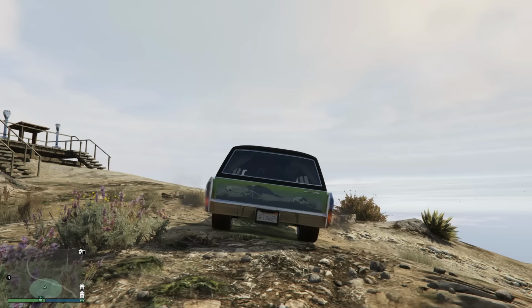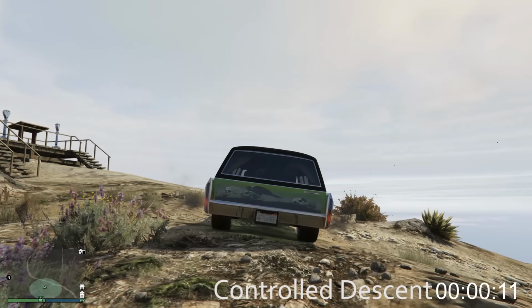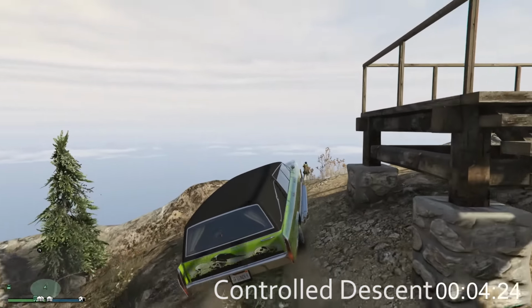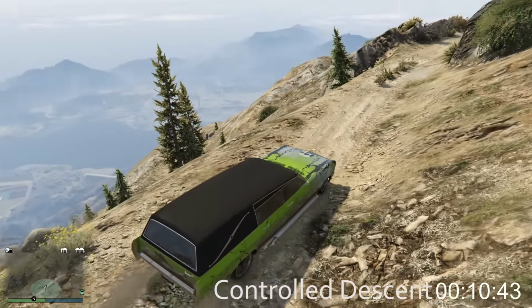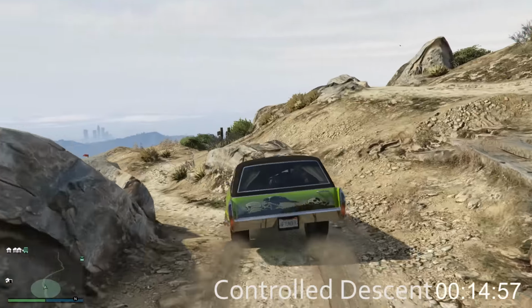So, let's do a controlled descent and see if maybe that might be a little bit better. Because this car does have decent brakes. Again, we're still going to struggle with the huge wheelbase, making it difficult to get around some of the bends, but it does have good brakes. So, we'll see how we do on a controlled descent with this thing.